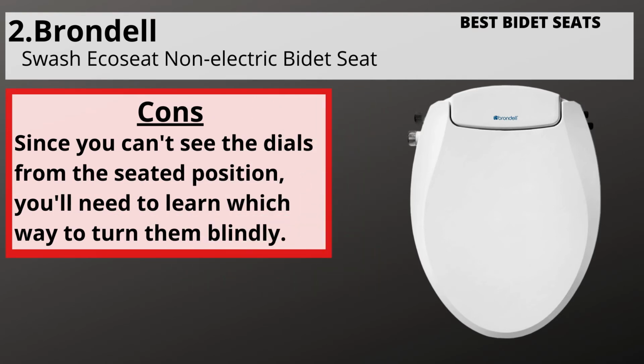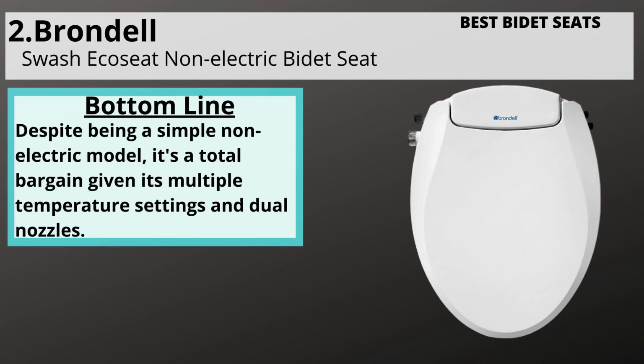Cons. Since you can't see the dials from the seated position, you'll need to learn which way to turn them blindly. Bottom line. Despite being a simple non-electric model, it's a total bargain given its multiple temperature settings and dual nozzles.